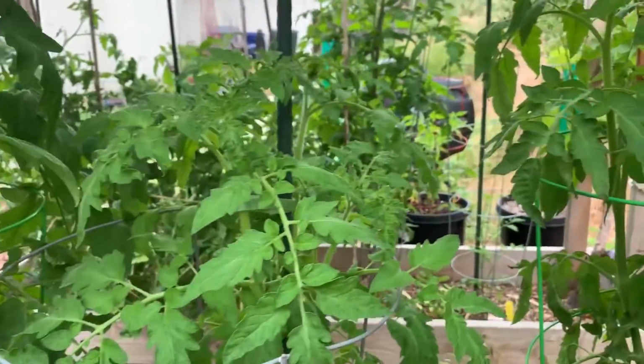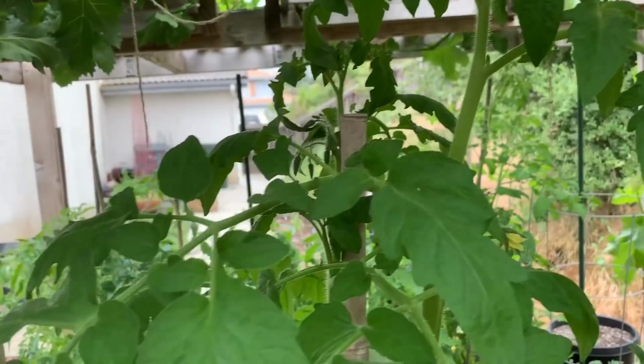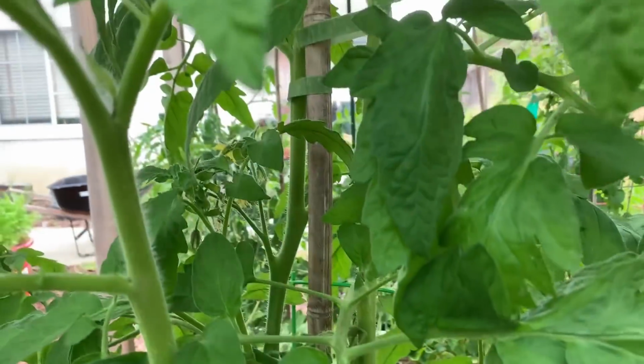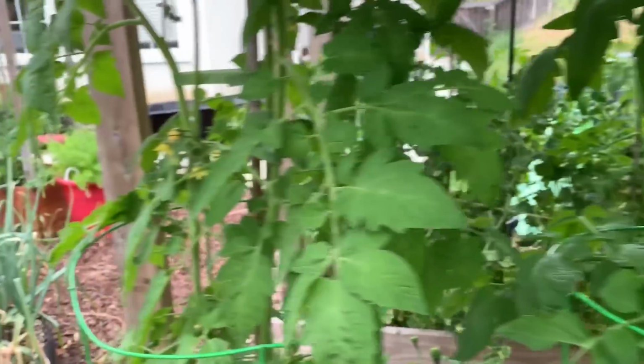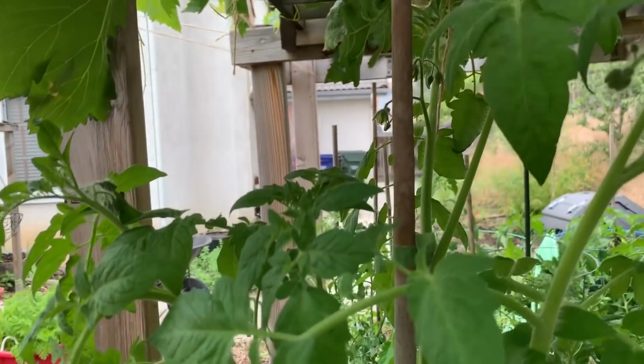And they're both looking pretty good. And this is a pineapple tomato, and it's getting huge. And no fruit yet, but lots of flowers. And then this one is a Costoluto Genovese, and it's getting huge as well.